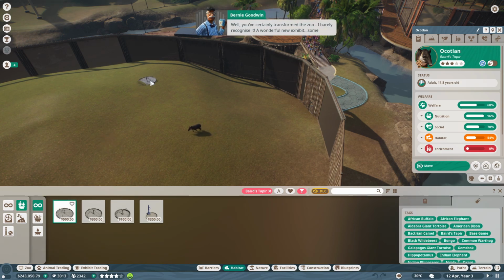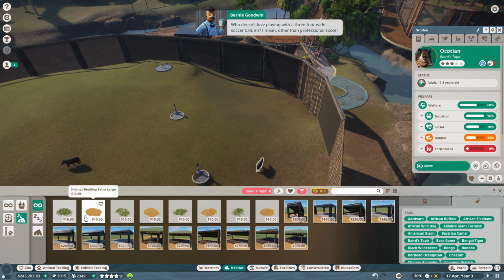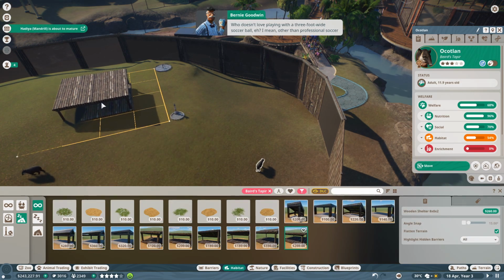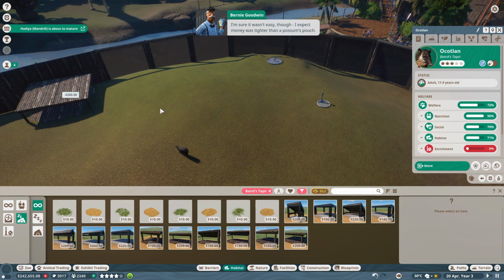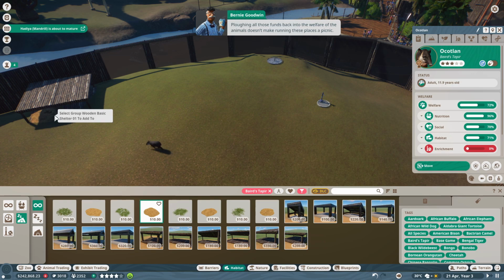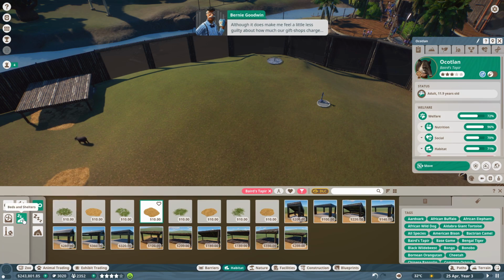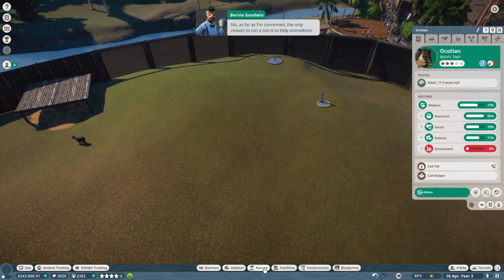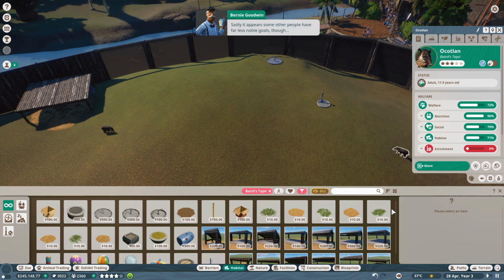Wow! Well, you've certainly transformed the zoo. I barely recognize it. A wonderful new exhibit, some fascinating new species, and you've done wonders for the animals' welfare by enriching their habitats. Who doesn't love playing with a 3-foot wide soccer ball, huh? I mean, other than professional soccer players. I'm sure it wasn't easy, though. I expect money was tighter than a possum's pouch. Plowing all those funds back into the welfare of the animals doesn't make running these places a picnic. Although, it does make me feel a little less guilty about how much our gift shops charge. No, as far as I'm concerned, the only reason to run a zoo is to help animal kind. Sadly, it appears some other people have far less noble goals.